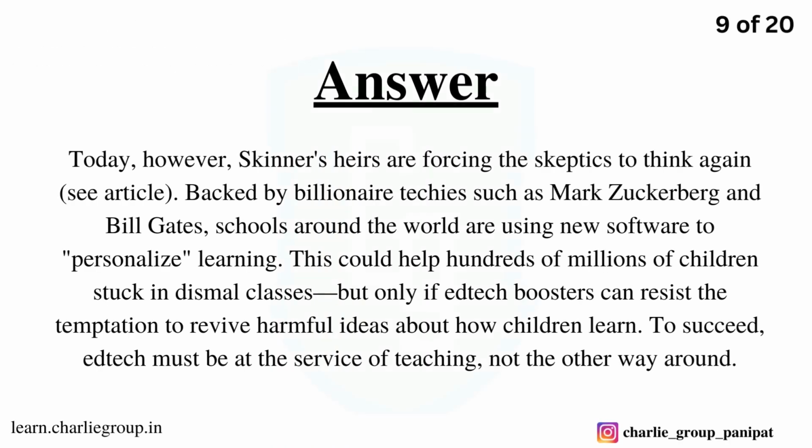Today, however, Skinner's heirs are forcing the skeptics to think again, see article. Backed by billionaire techies such as Mark Zuckerberg and Bill Gates, schools around the world are using new software to personalize learning. This could help hundreds of millions of children stuck in dismal classes, but only if edtech boosters can resist the temptation to revive harmful ideas about how children learn. To succeed, edtech must be at the service of teaching, not the other way around.